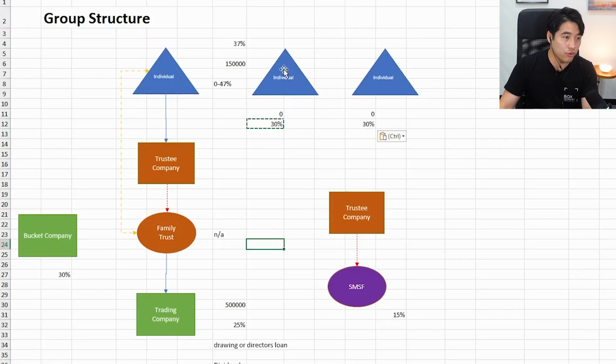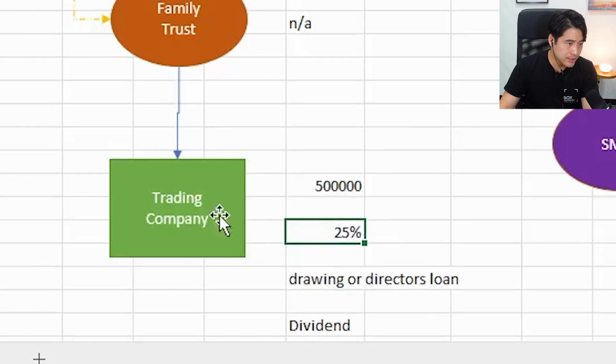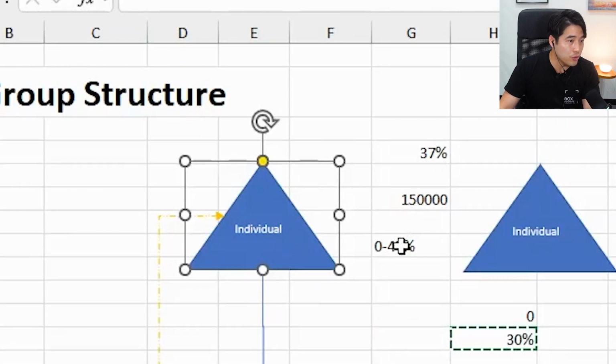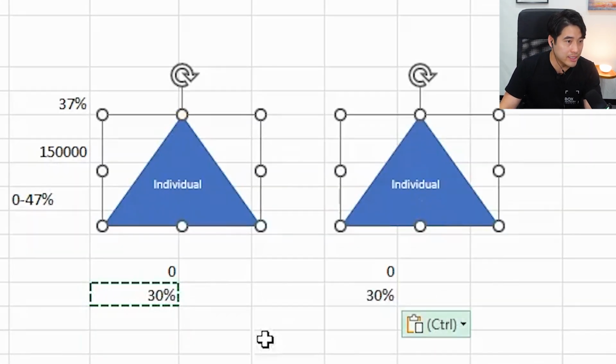We're trying to look at the whole group as a whole and go, all right, the profit in this company is 25%. If we gave everything over to this individual, it's going to be 47% for every dollar over 190K, which is not a good idea. So therefore, we'll balance it with these individuals.